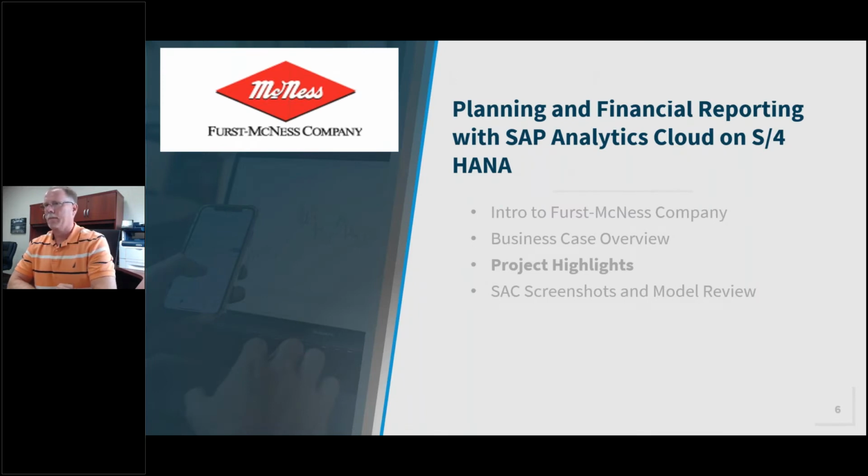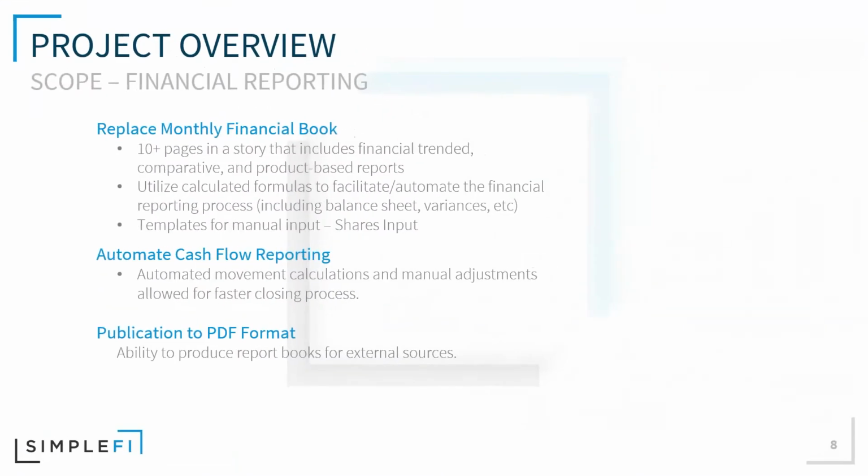Okay, so let's talk a little bit about overall project highlights and peel back the onion a little bit from what Joel just talked about, from overall project scope and goals. The project had a financial reporting aspect and a planning component, and we had our technical team to support all of this. So what did it take to understand the actual objects that were built within SAC in order to replace that monthly financial book?